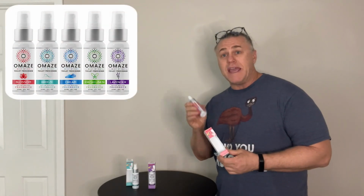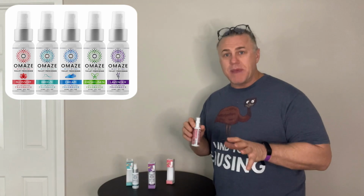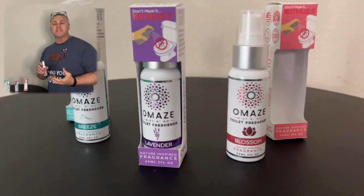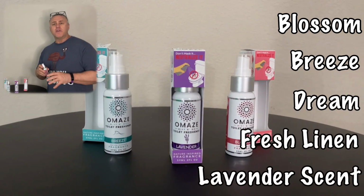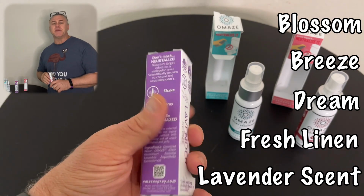This is the Omaze Mist and Go Toilet Freshener, air freshener for any of those smelly areas. Omaze Mist and Go has various different aromas of nature-inspired fragrances for you to benefit from. There's blossom, breeze, dream, fresh linen, and lavender scent. You can get them in a handy 2 fluid ounce spray bottle, as well as a smaller, inconspicuous travel size.